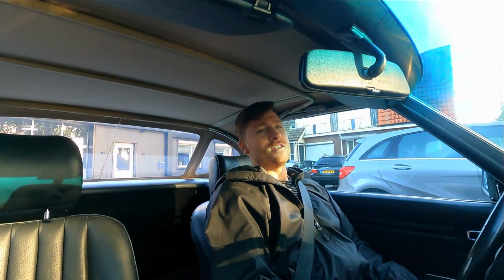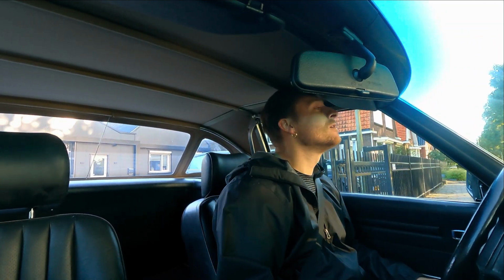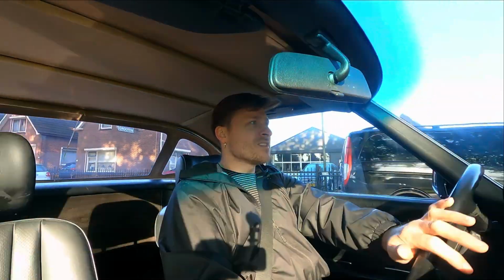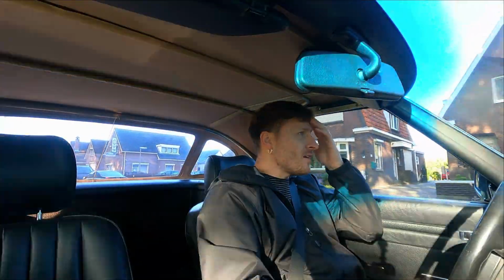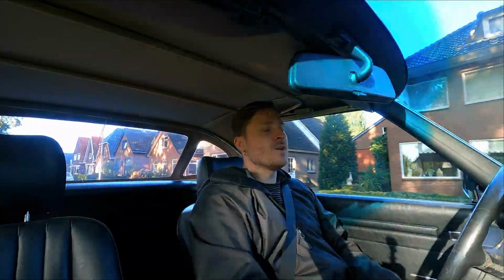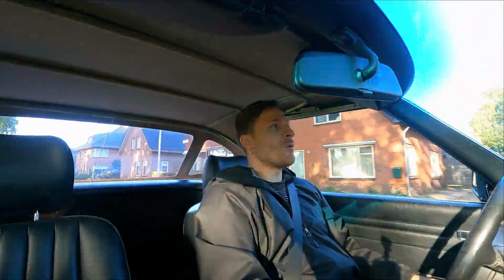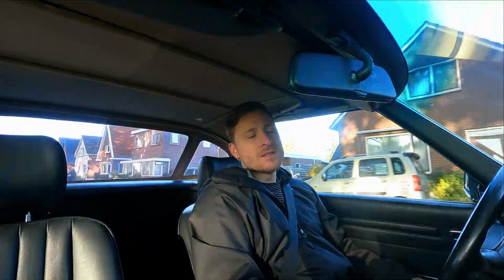I think already the seating position, I really like this kind of seating position. It feels very sporty. So the last 560 I drove was, I think, a 560 SEC. I did two in the past, a 560 SEC and a 560 SL W126 models. And this is the first R107 I drive, so the first SL from the 80s.